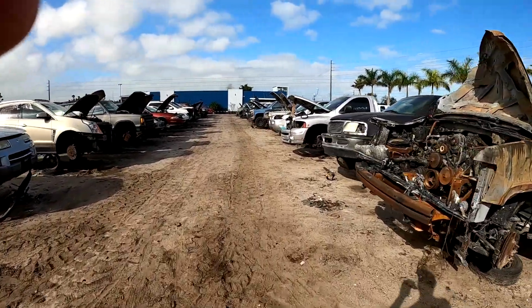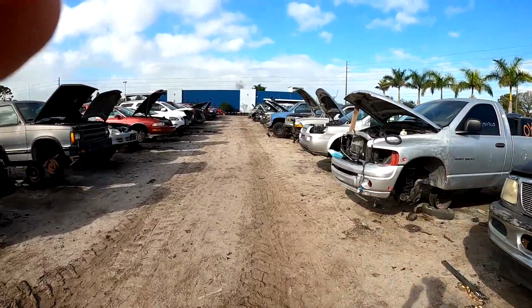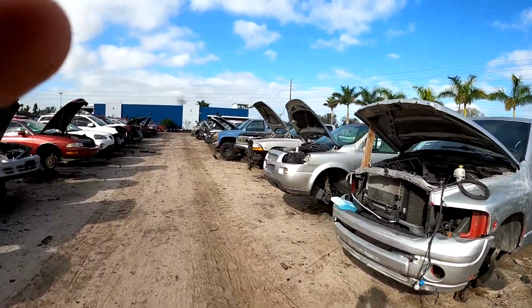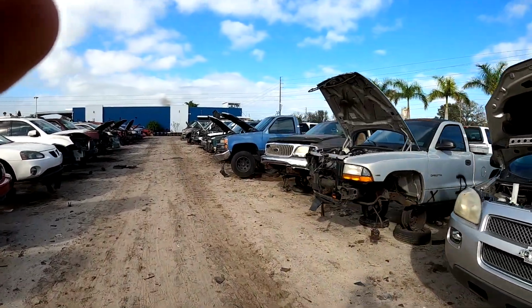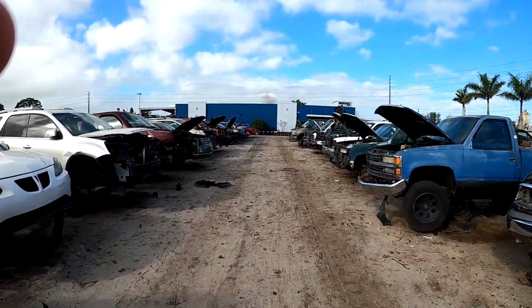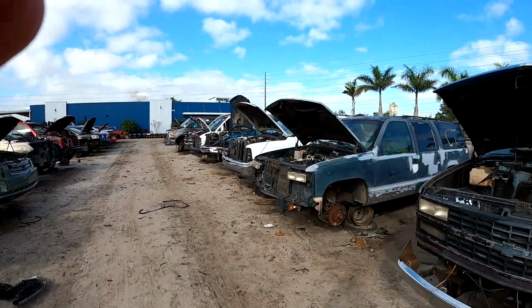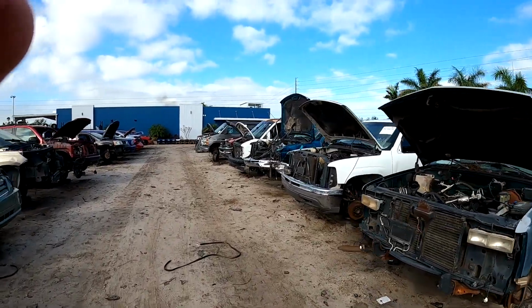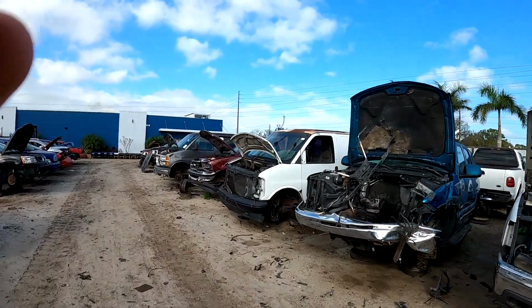So this is the lot in Bradenton, Florida, where we're at. So if anybody wants to know where to go for these parts, they definitely have a little bit of everything. Even got vans down by the river.